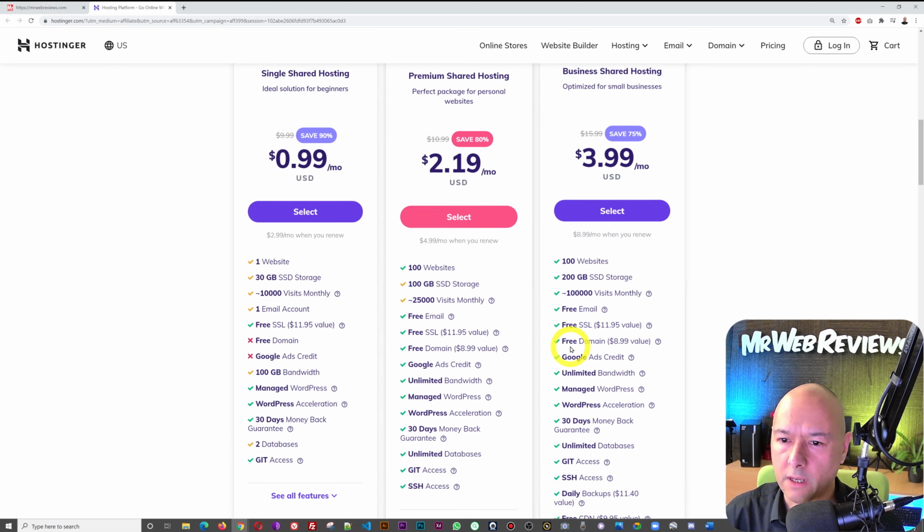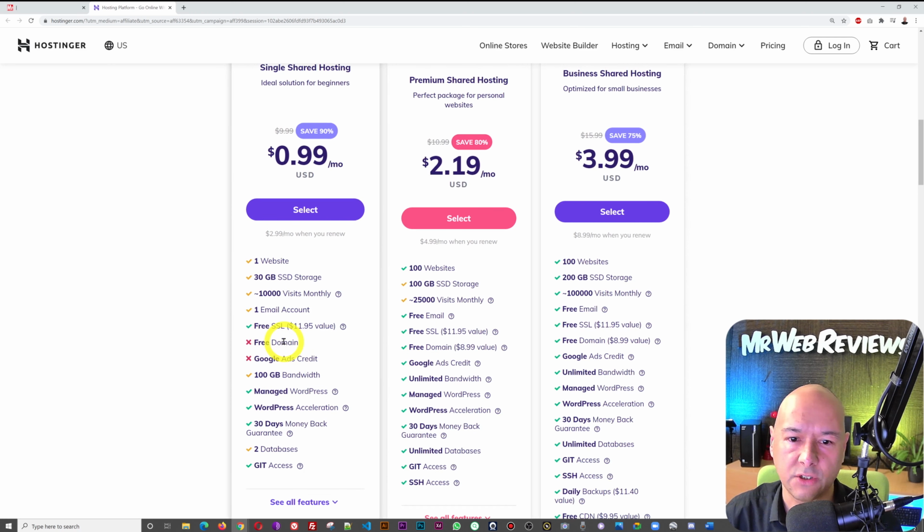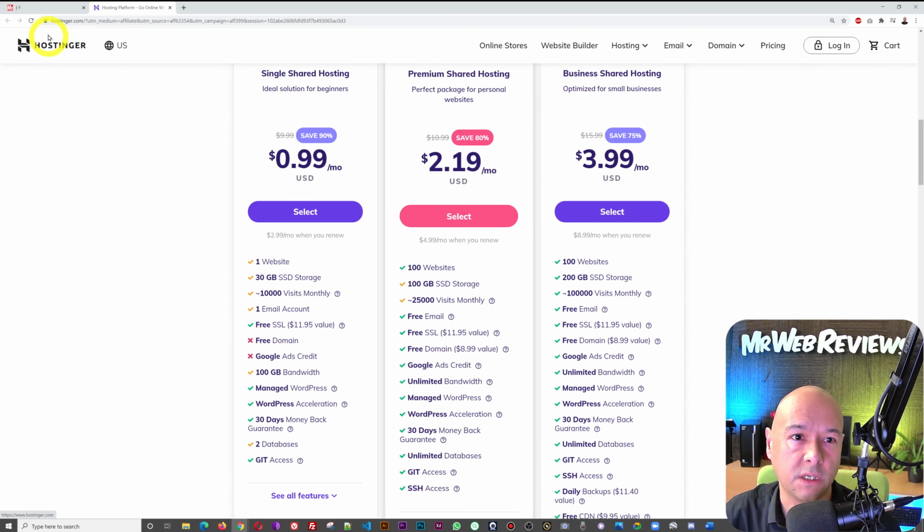So all those 3 have free SSL, a free SSL certificate. So what's a free SSL certificate? An SSL certificate basically is the padlock next to your web address, and as you can see, that signifies that your website is secure. So very crucially important indeed if you are running an e-commerce website especially.